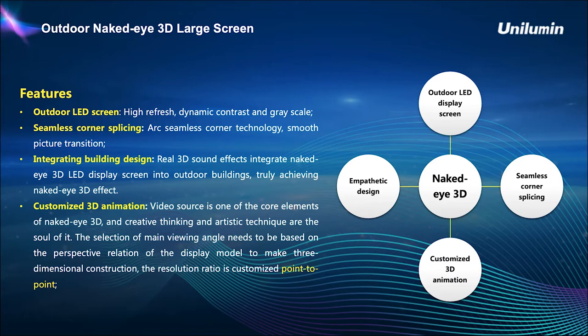and creative thinking and artistic technique are basically the soul of the whole thing. And the selection of the main view angle needs to be based on reality, so the corner has points that the audience can easily stand on. And dimensional construction and resolution ratios are customized point to point.